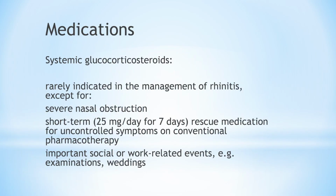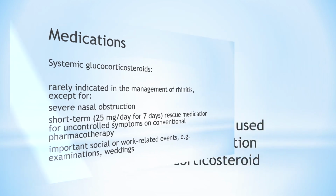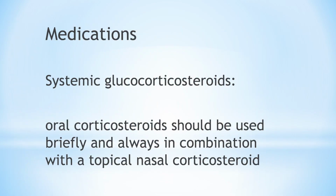Systemic glucocorticosteroids are rarely indicated in the management of rhinitis except for severe nasal obstruction, when they are given as a short-term rescue medication for uncontrolled symptoms on conventional pharmacotherapy, for important social or work-related events such as examinations or weddings. Oral corticosteroids should be used briefly and always in combination with a topical nasal corticosteroid.